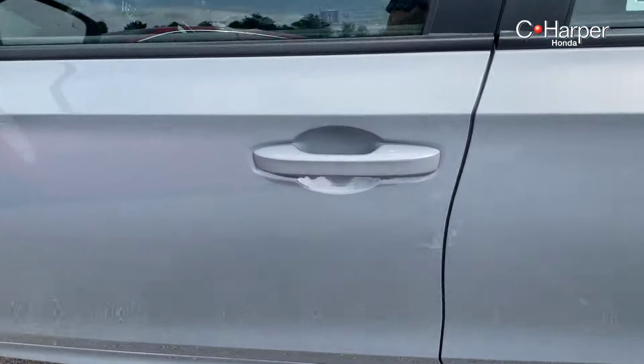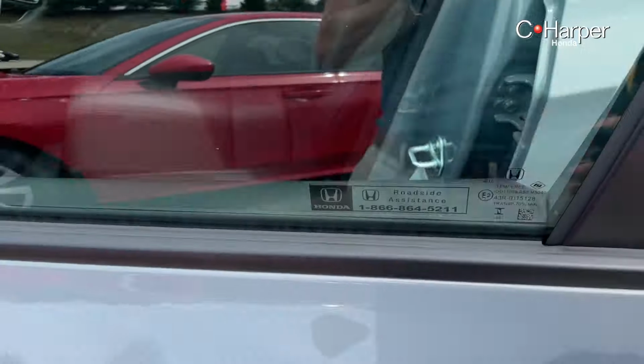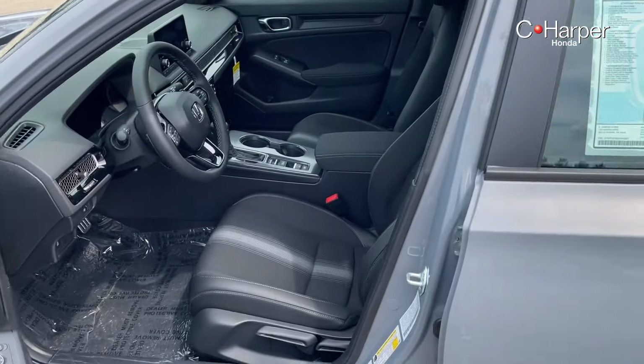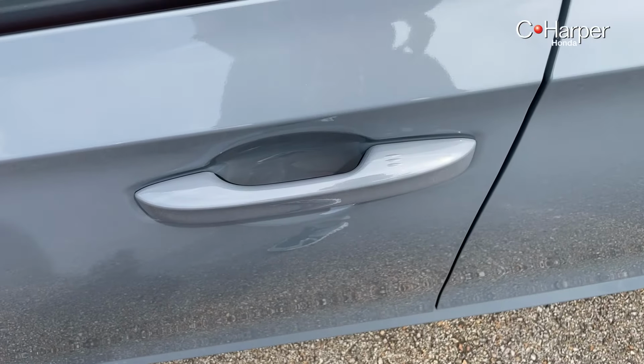So as you can see, we have this model locked right here. All I have to do to unlock is simply place my hand on the door handle and it will unlock it with the key in the pocket. All you have to do to lock it as well is just simply hit those three ridges there.